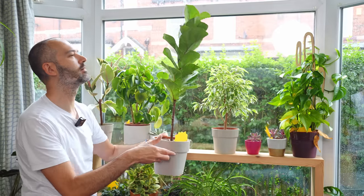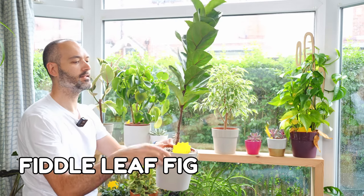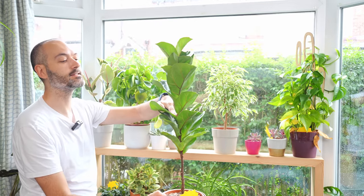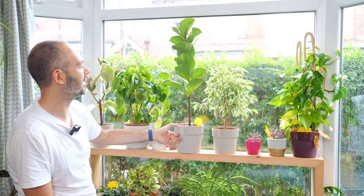Over here is my fiddle leaf fig. So this is getting a little bit lanky. I did defoliate the bottom to get it to be more of a tree-like structure. So the next stage, I think, is to cut it back, propagate the top, and hopefully it will branch out, look more like a tree-like structure. Looks quite nice, but looking a bit lanky.